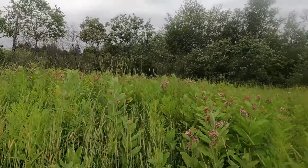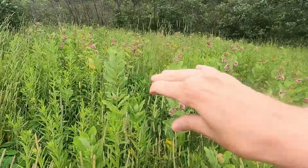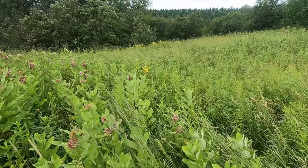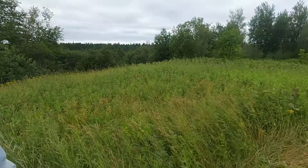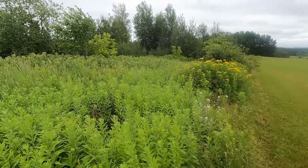I just wanted to take a moment next to this alfalfa field to show off this amazing stand of milkweed on the hillside. Now, typically this hillside is full of berries, and we've even seen a bear up here in the past. But the last couple of years, this milkweed has just exploded, and we're seeing monarch butterflies like crazy. So this is a beautiful little hidden field and a great resource, but it also grows really nice alfalfa.